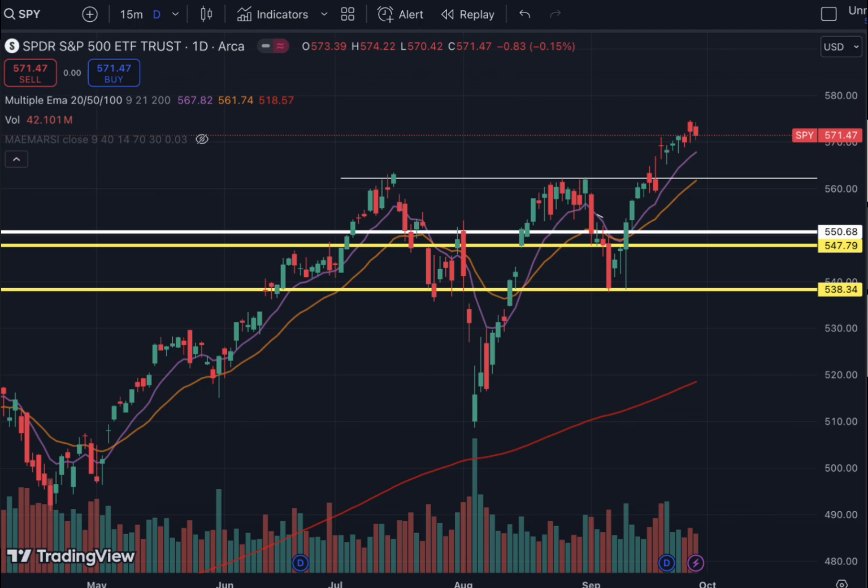If we break below the purple line, which is the 9-day moving average, the 9-day EMA, I will look to short it to this white line. Why?